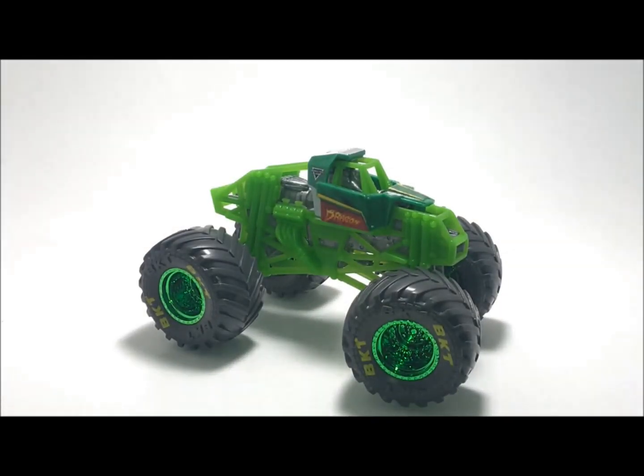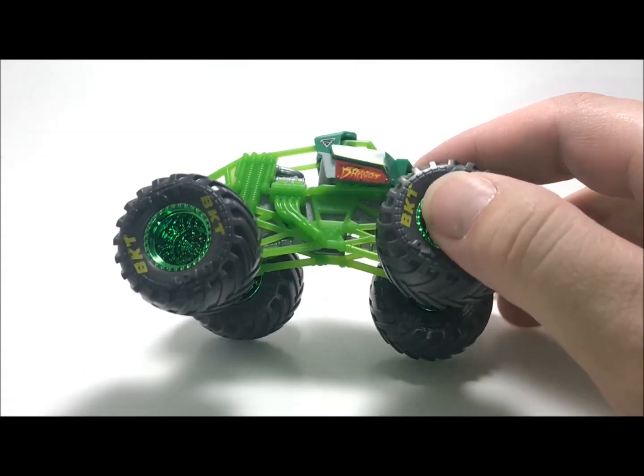So this truck is ultra rare. I've seen it once in Target, and that was only because I had a friend there who basically called me and put it on the side and hid it for me. But really cool. I really like the way they did the roll cage on this one.